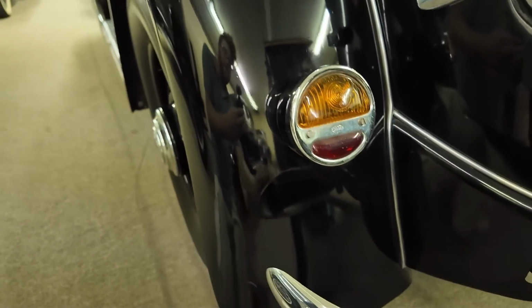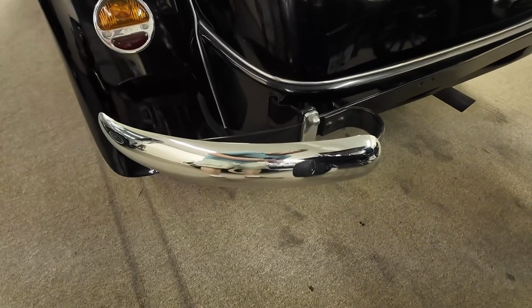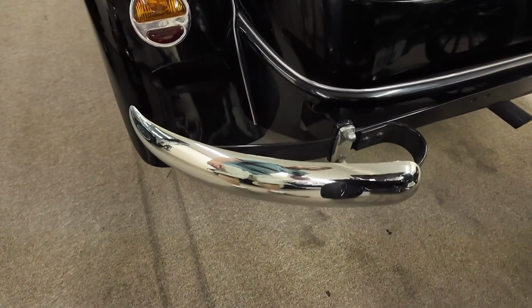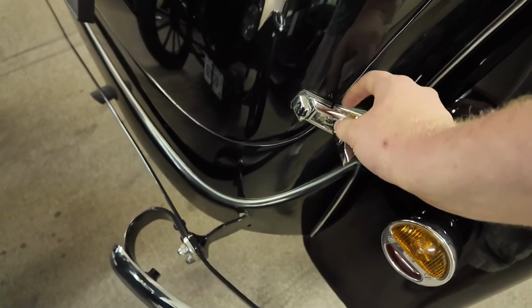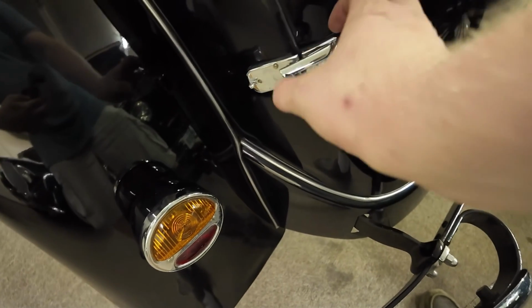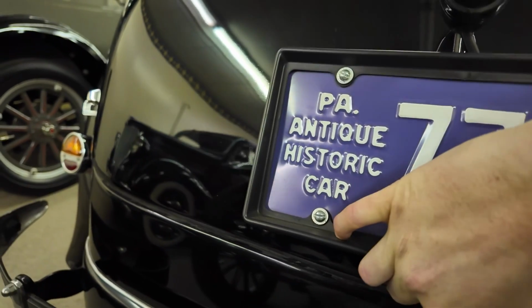The brake lights, or maybe those are turn signal indicators. Definitely looks like that. The bumpers mimic the front bumpers. While we're back here, we might as well get in the trunk. This is the license plate light assembly. Just notice it's all carpeted. It's a pretty big trunk, all things considered.